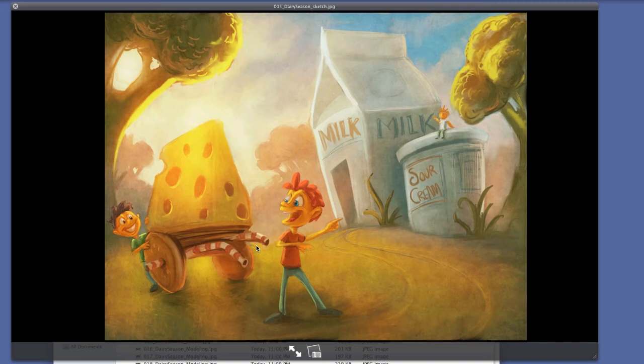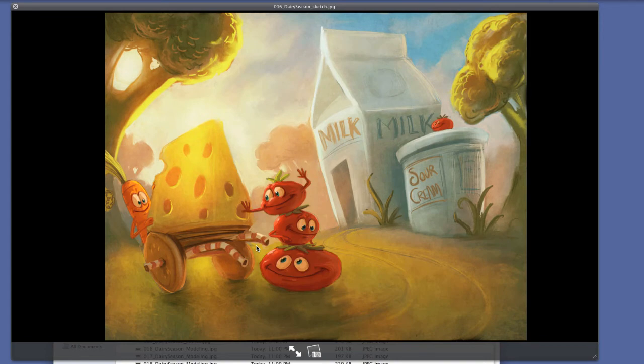But we really love the vegetables. Why don't we try the veggie characters in this world? So I put these in. They really like the characters, but they just thought it didn't feel epic enough. It didn't feel big enough. There's just a couple of things here. They want lots of little things to draw your eye.